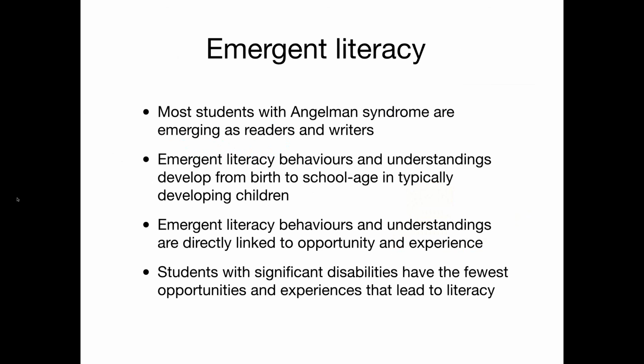But the kinds of experiences and opportunities are reading storybooks at home with your family, begging to have the same storybook read 400 times over the course of a year by a parent every night, watching your parents read and sitting down next to them and pretending to read as well, watching your parents write and realizing that writing is something powerful, and having opportunities to write that other people give you feedback on. Those are all some of the opportunities and experiences that develop emergent literacy so that students are ready for conventional literacy instruction, and those are really the things we need to be thinking about for our kids with Angelman.